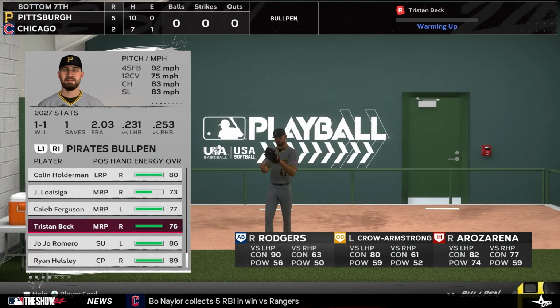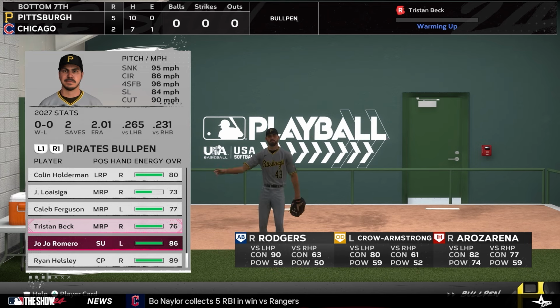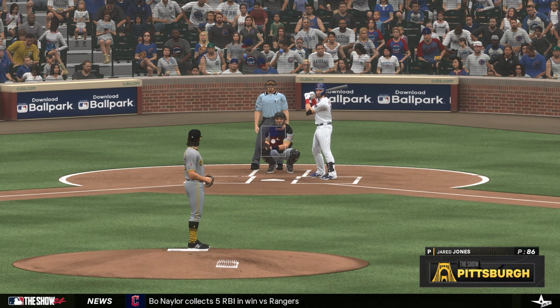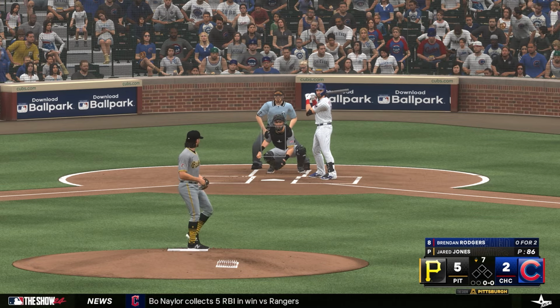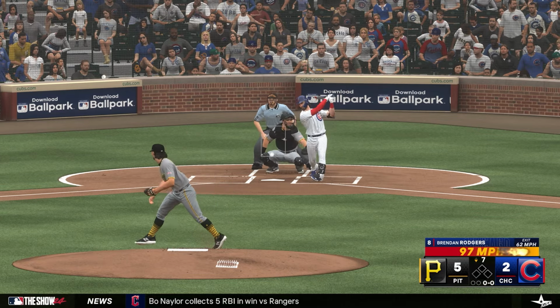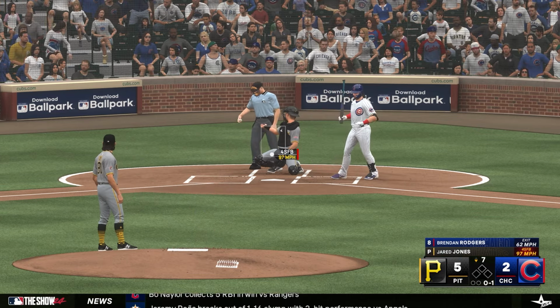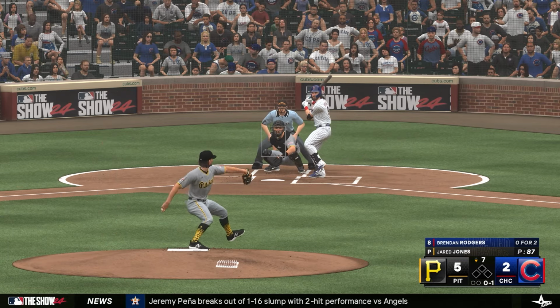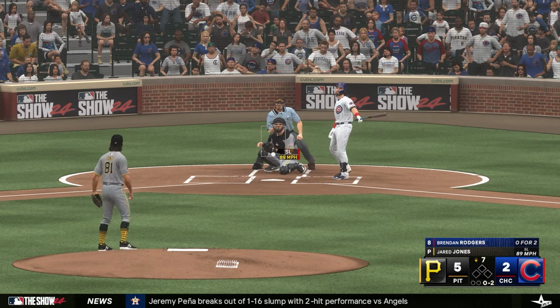Get Tristan Beck going, and it is the 8th, or it's the bottom of the 7th, so we will get Romero warming up as well. Let's see what Jared has left in the tank here. Trying to get him to turn his season around, and it's a good start so far this afternoon against the Cubs. 0-2.